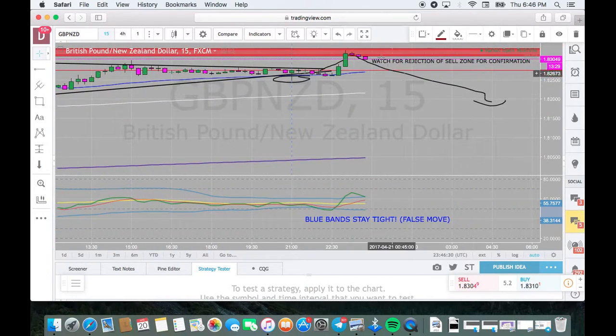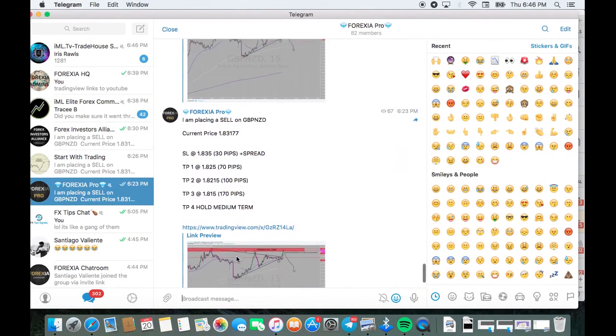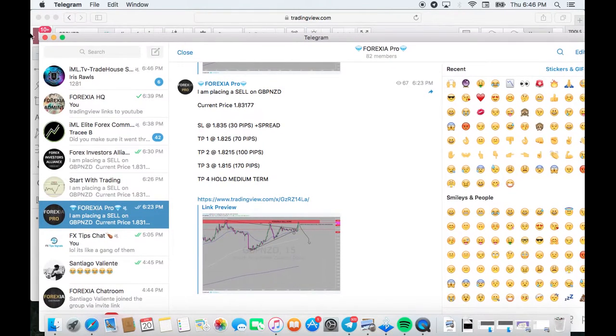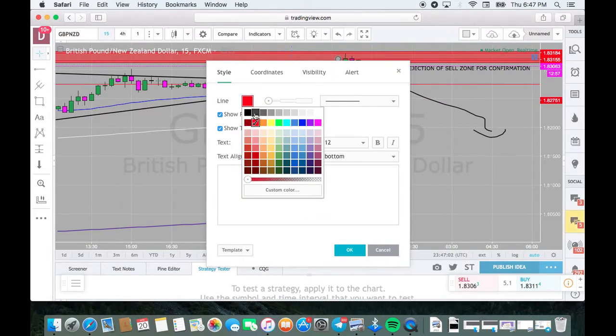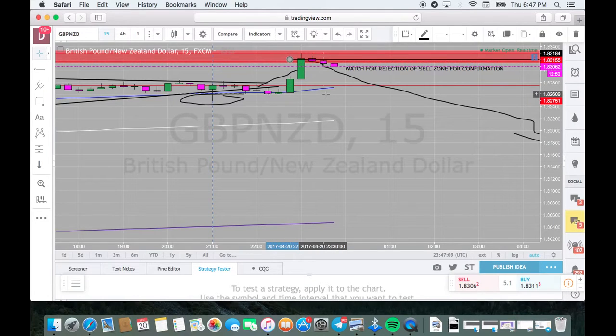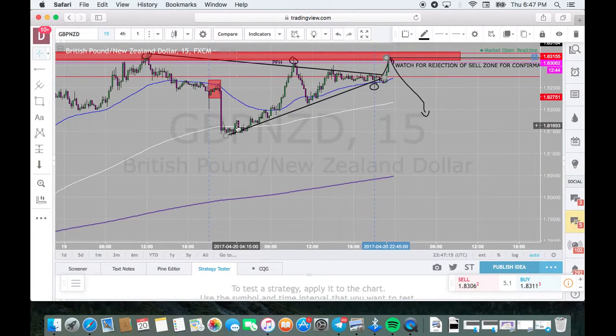So here we can see we got in GBPNZD at 1.83177. 1.83177 is about right there. Just about as good as I can do. So we got in right at the tippy top right here. And let's just see how this trade plays out.